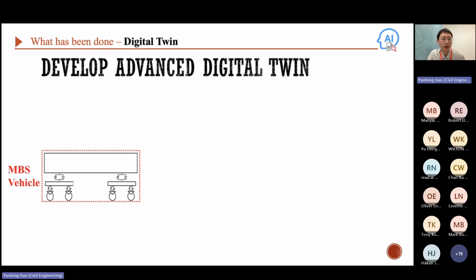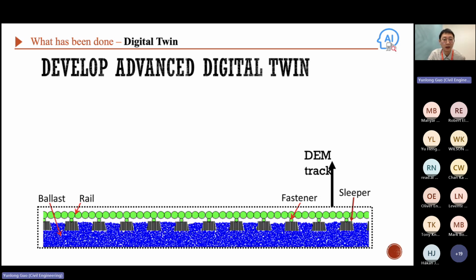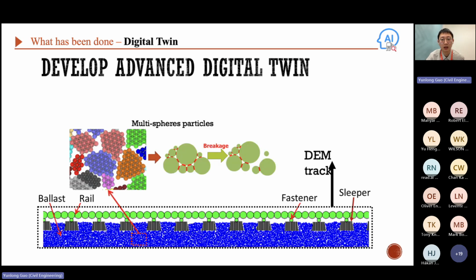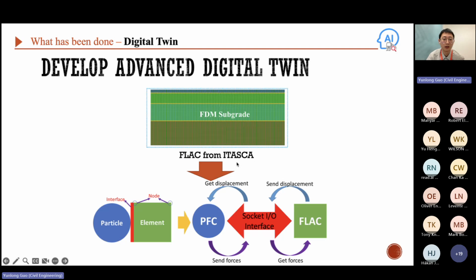So here is the multi-body simulation vehicle. We borrowed it from Wanming Zhai, his famous theory. Then for the discrete element method track, we consider ballast breakage and degradation in the model, and then how we couple them together. The finite difference method subgrade is made by FLAC, and the DEM track is made by PFC, particle flow code. They are two software packages from Itasca. In the software, they have their own interface sockets for input and output, so they can be coupled easily.